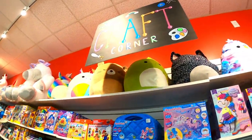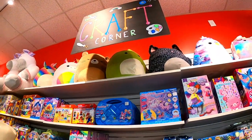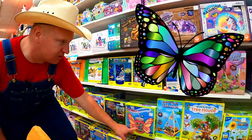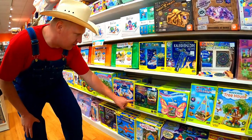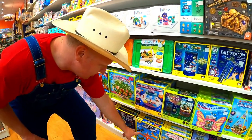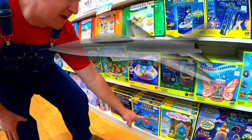Hey y'all, check it out. Check out this awesome craft corner and look at all this cool stuff. Look, they have a butterfly terrarium. How cool is that? You can raise butterflies in there. And check it out. Look, they have another terrarium where you can put all kinds of cool stuff in there. Oh look, they even have fighter planes that you can make. That is super duper awesome. What else do they have?